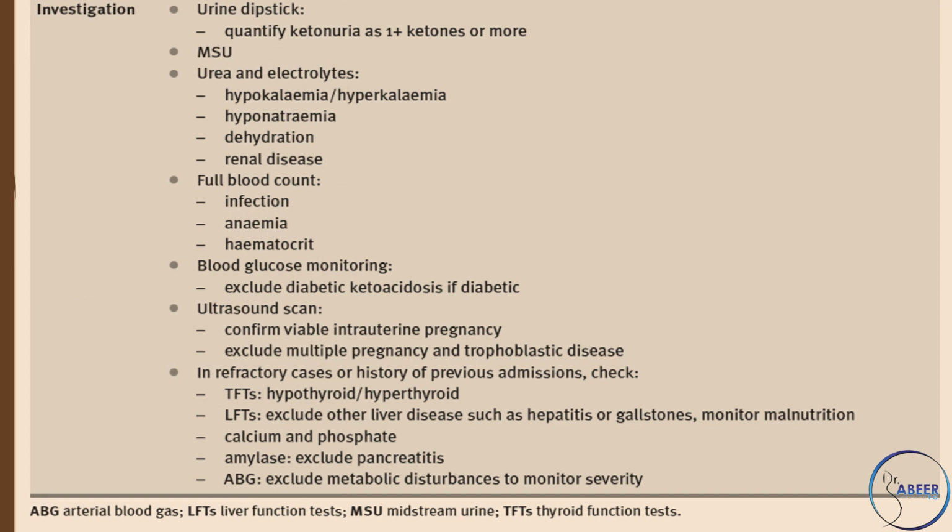Investigation. Urine dipstick. Quantify ketonuria as 1 positive ketones or more. MSU, urea and electrolytes: hypokalemia or hyperkalemia, hyponatremia, dehydration, renal disease. Full blood count: infection, anemia, hematocrit. Blood glucose monitoring: exclude diabetic ketoacidosis if diabetic. Ultrasound scan: confirm viable intrauterine pregnancy, exclude multiple pregnancy and trophoblastic disease.